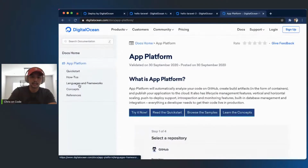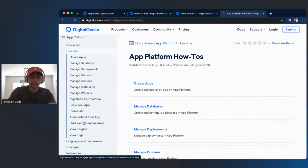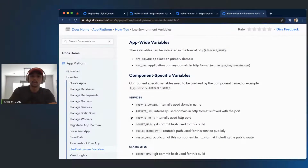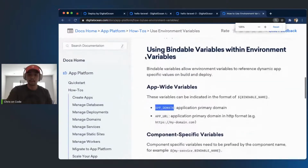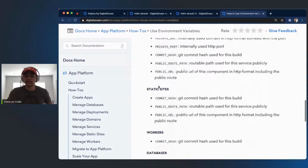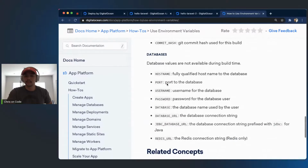Eric, thanks everybody for letting me know my mic is working. So app URL is from app platform gives us some environment variables. So if we go to app platform docs for DigitalOcean, under how-tos, under environment variables, these are all the environment variables that are added to our app whenever we deploy. So we have app_domain. Let me zoom in. We have app_URL. We have component-specific variables for services, static sites, workers, and here's the database ones that I was using. So all of those are available to you to use as environment variables.